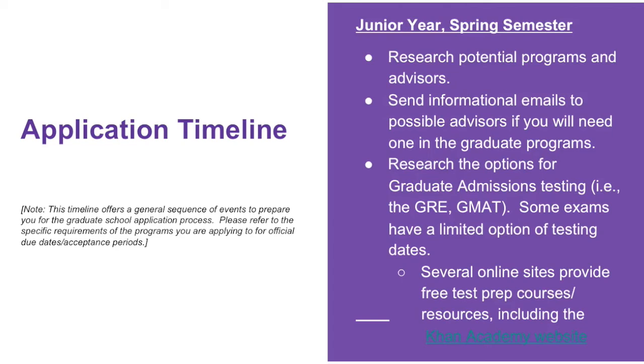In the spring of your junior year, continue to research potential programs and, if necessary, identify potential faculty advisors. If you find someone you'd like to really work with, it's a good idea to send an introductory email that introduces yourself and asks whether or not they will be accepting grad students as advisees during the next application cycle. If they reply that they will not be accepting students, then you'll know to remove that program from your list. You should also look at testing schedules for your required graduate admissions test.